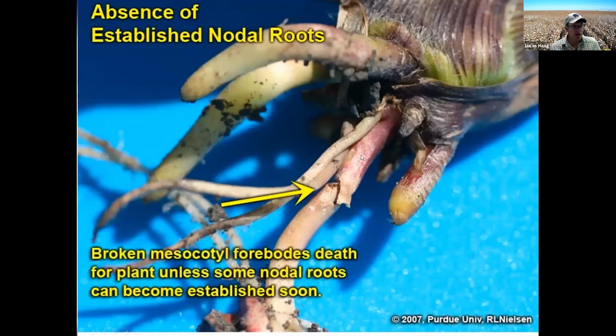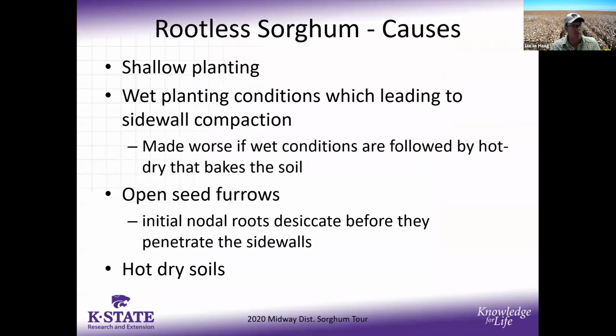Here's a good example of where you've got no nodal roots providing any type of support. And so you're basically holding everything together with the mesocotyl here. And then as soon as you crack that, plant death is pretty much guaranteed at that point.